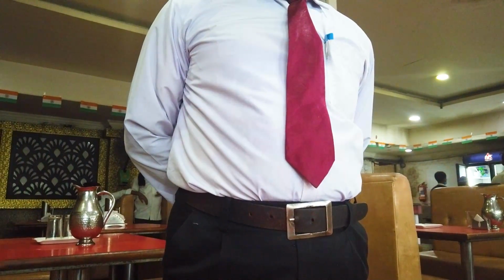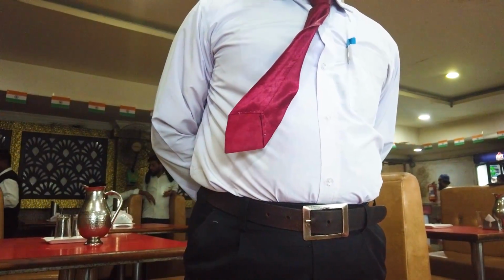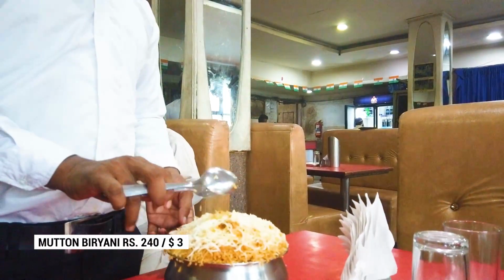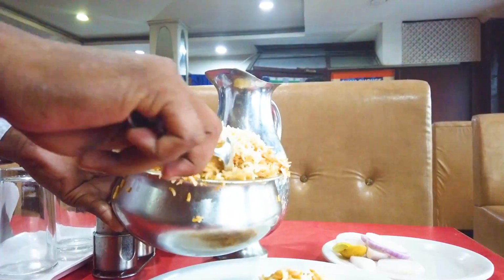One mutton biryani, and what is there in cold drink? Yeah. Cold drink is called thumbs up. Half liter or 60? 300 ml glass bottle, sir. Half liter. Okay, half liter one thumbs up. And one mutton biryani. Okay. And special Shah Ghouse biryani. Which is this biryani? Mutton biryani. Mutton biryani, okay. This one is for one person?